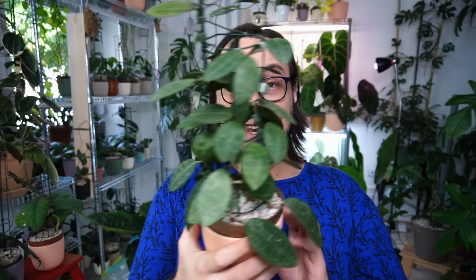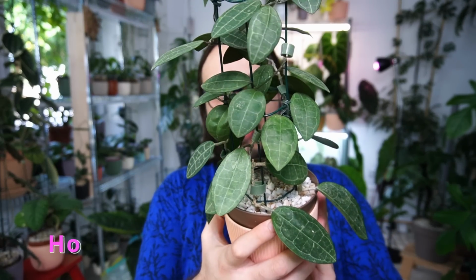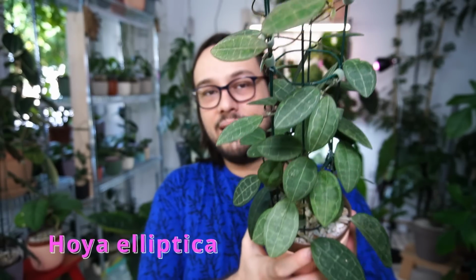Now this is the weak link in our Hoya squad today. It allowed itself to be attacked by spider mites. Unfortunately, you can see the damage here. It stays in the top of my shelf, so I didn't notice right away, but right after I'm finished recording the video, I have to spray it down. Anyways, this is Hoya elliptica, and you can see it's still quite a lovely plant. Unfortunately, for me, it does have spider mites. Hopefully they will not be too difficult to get rid of.